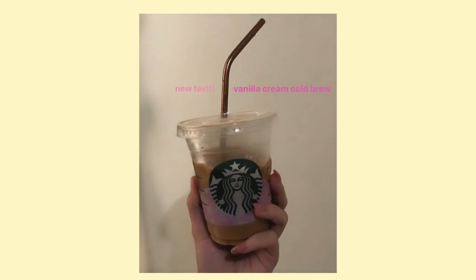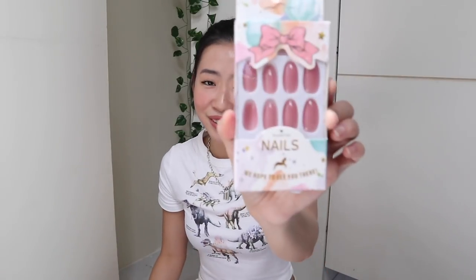I also got some fake nails in Shopee. I actually posted an Instagram story. It was me holding a cup of Starbucks, and a lot of you guys were asking if it was fake nails or how I got those nails. And yeah, it's just this one, you guys.